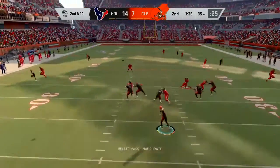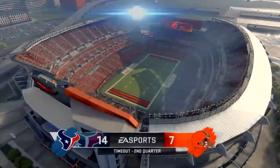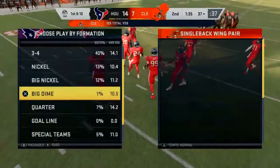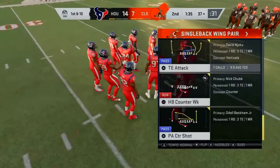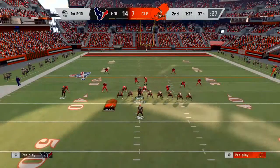I'm Brandon Gaudin. He's got a man complete. Now the Browns will use the first of their 3 timeouts as they'll get a chance to talk it over after picking up the first down. First and 10 at the 37-yard line.